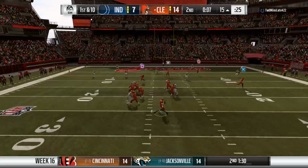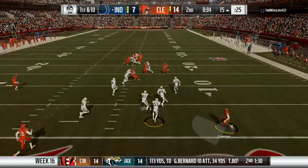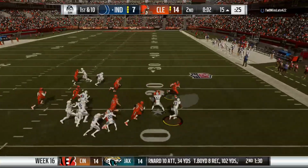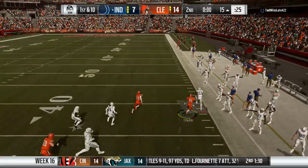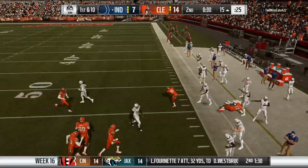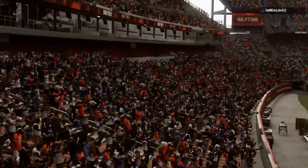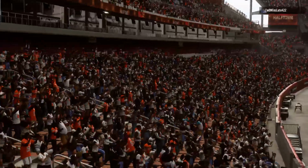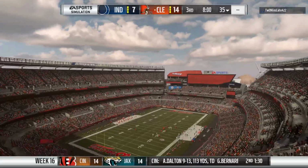From the red zone now, Mayfield. Into heavy traffic, and it's intercepted. Picked off down at the 2. So we have reached halftime here in Cleveland with the Browns on top. As we'll head down to Orlando, that's where we find our man Jonathan Coachman and our EA Sports Halftime Report.